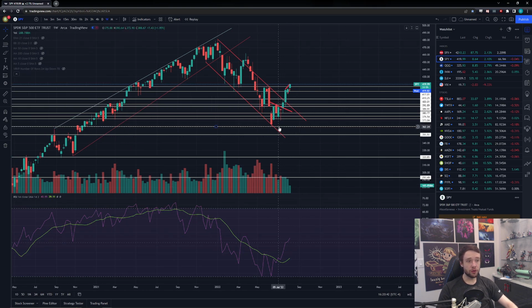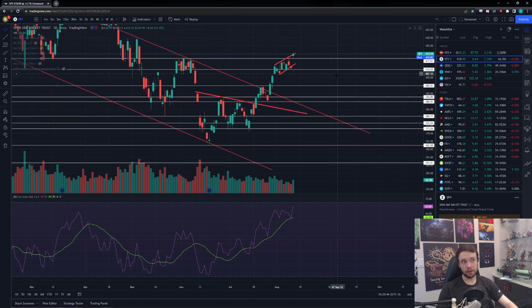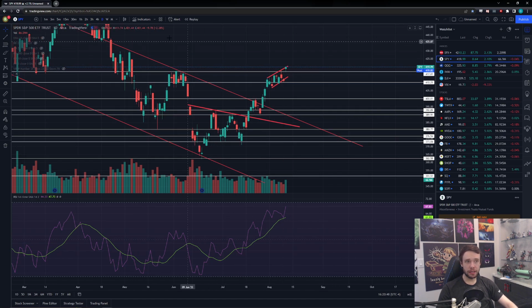This is also a lot of green in a row on the SPY on the weekly. You can see it even on the daily, which I personally don't like to see. The more green I see, the more bearish I get. The more red I see, the more bullish I get, ultimately, at least on the major things, not penny stocks, but major indices or big cap tech stocks, mega caps.